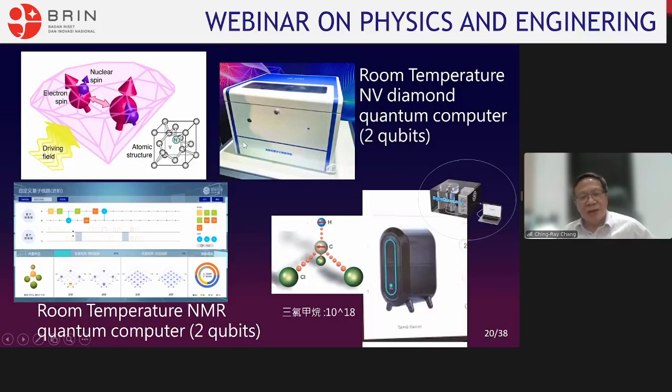However, we also have room temperature quantum computers now. We acquired from the market two kinds of qubits. One is from nitrogen-vacancy diamond. The other is actually NMR. With only two qubits, you cannot do real things, but you can use them for undergraduate teaching experiments, and we get one of each for our undergraduate students to learn.